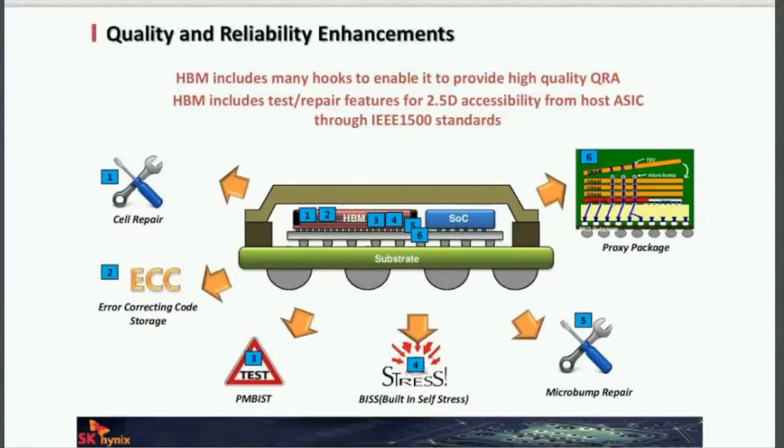We understand that the HBM is an in-package type of memory, so quality and reliability are of the utmost importance to our customers. So built into the HBM are a lot of technology hooks that allow us to ensure high quality and reliability before and after the assembly process. We're able to do cell repair to the HBM just like external memory. The HBM supports error correction code. We also provide our customers with our own programmable BIST engine as well as the built-in self-stress test. What this does is allow our customers to use our IP to identify any fault or failure on the HBM device, and allow them to repair. I'll talk about the repair in the next few slides.